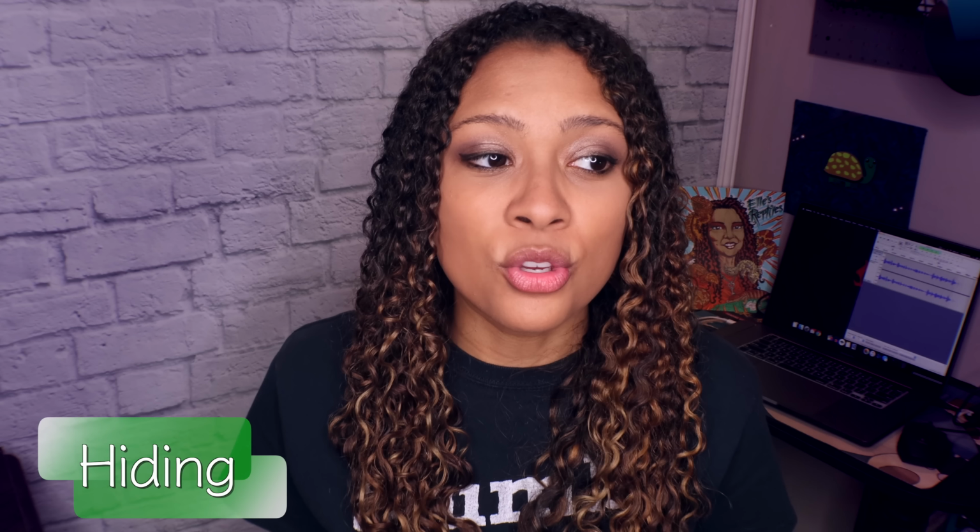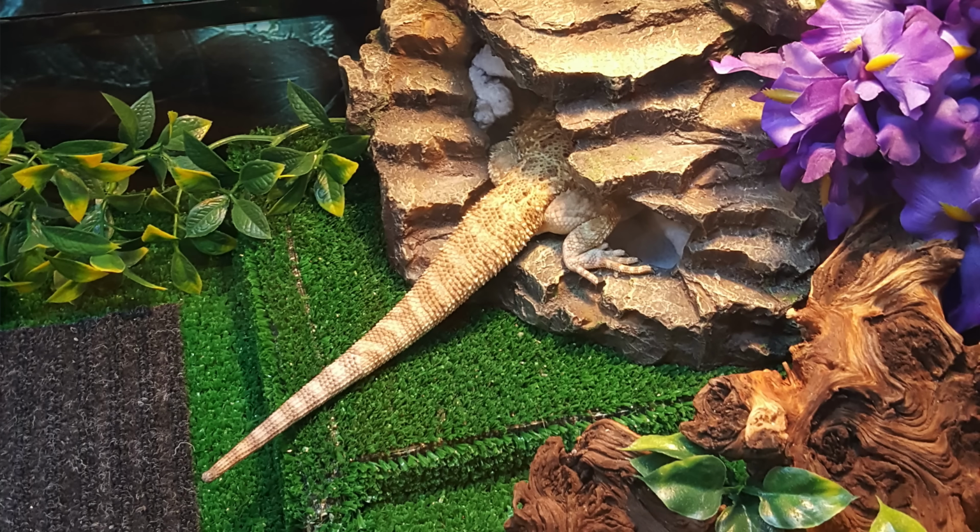So the biggest one is going to be hiding. If you walk into a room and they leap into their hide, it's because they're scared, and that is not something to panic about right off the bat. That is just something that happens because they're babies and they're scared. Even adults in new surroundings will do this same thing sometimes.